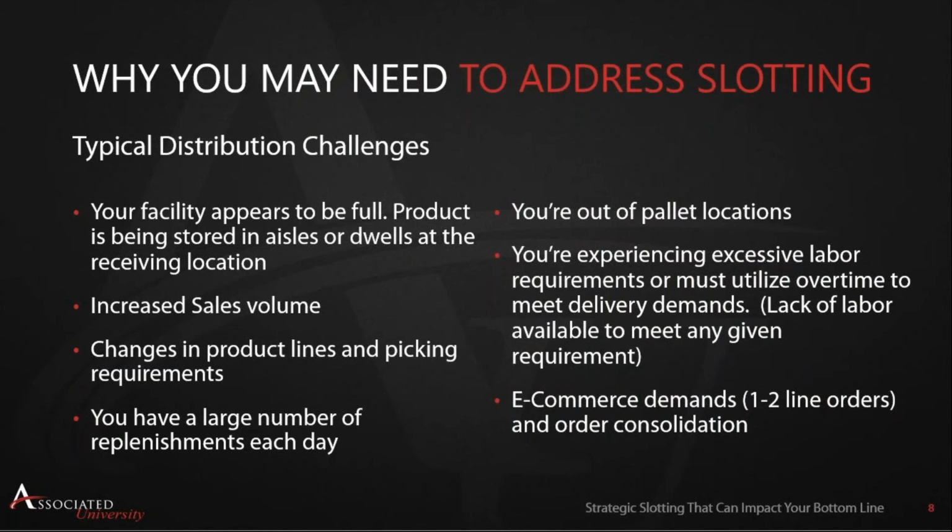So how do you know if you need to develop a new slotting strategy? Typically, it's when you run out of space or congestion is starting to affect the inbound and outbound processes. The inbound has trouble receiving product, the dock is beginning to be used for storage, or your order volume has increased and you are having to use overtime. As everyone knows, once a warehouse starts to reach capacity and congestion begins, it has an impact on all aspects of the warehouse operations.